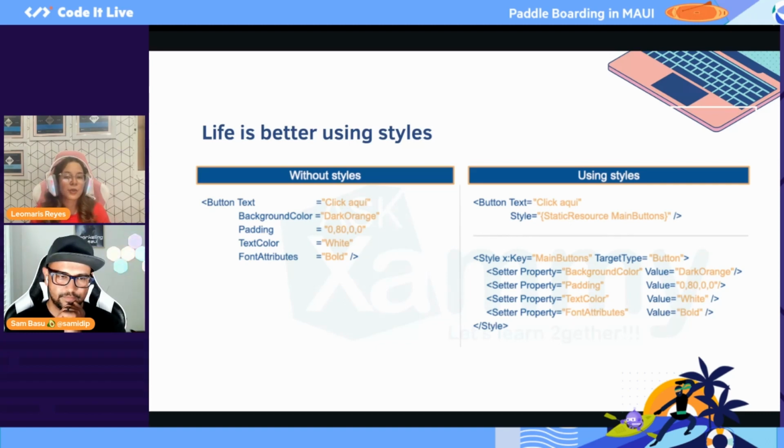And you just have to add all the properties that you need, as you can see in the structure, and add the target type, that in this case is a button, but you can create it for a label, for a frame, whatever you need. And to apply it, you just have to add the style property and name the style as you put in the key. So don't forget it. It allows you to save a lot of time and have more readable code, of course.